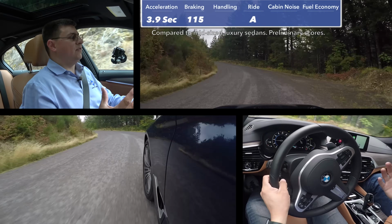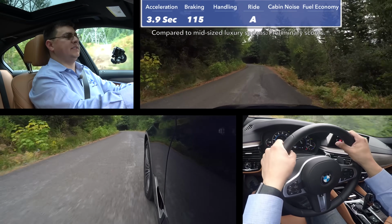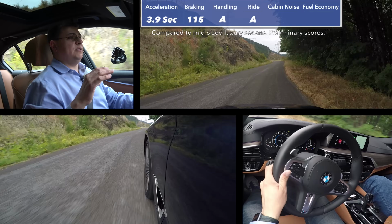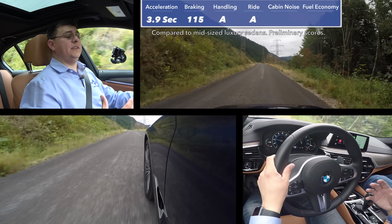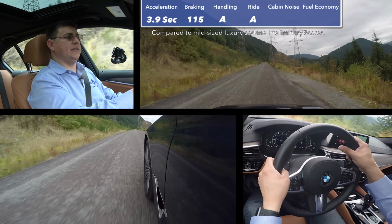0 to 60 in under 4 seconds, a very, very comfortable seat. I'd probably get the one with the optional massage feature in it, and all the gadgets and gizmos that you'd want. And of course, even though this has an all-wheel drive system in it, this all-wheel drive system is different than, for instance, Audi's Quattro system because of the weight balance in the BMW 5 Series.